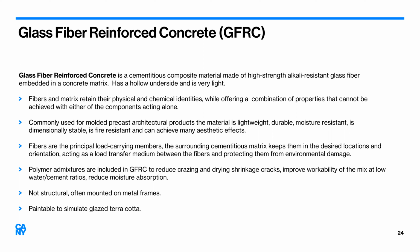So we do use GFRC. It's fairly common for us. Again, we can generally have that on site in that same time frame of 3 months, 12 weeks from approval.